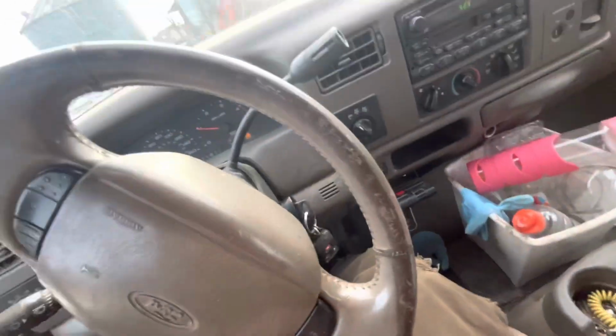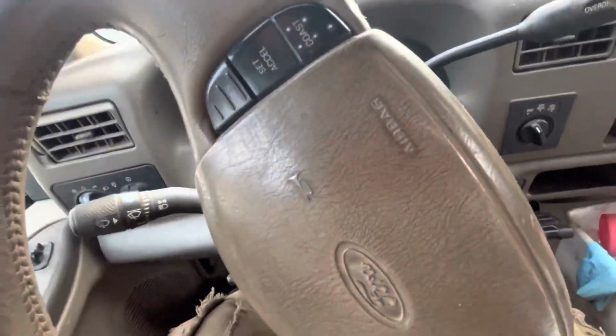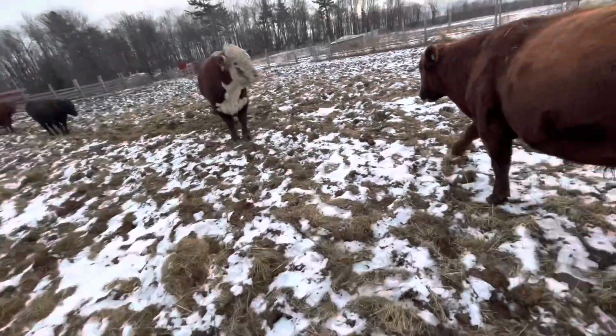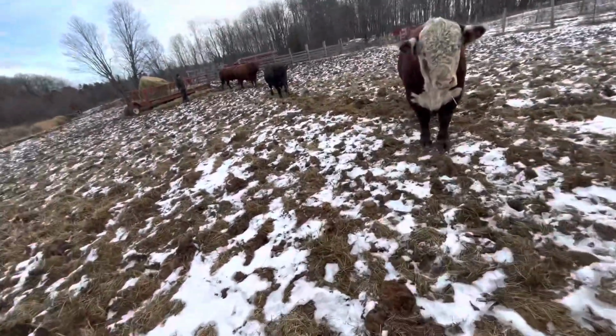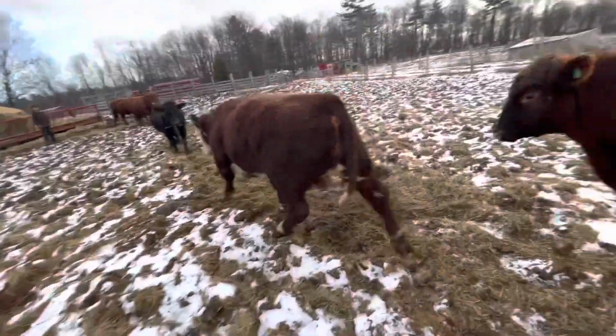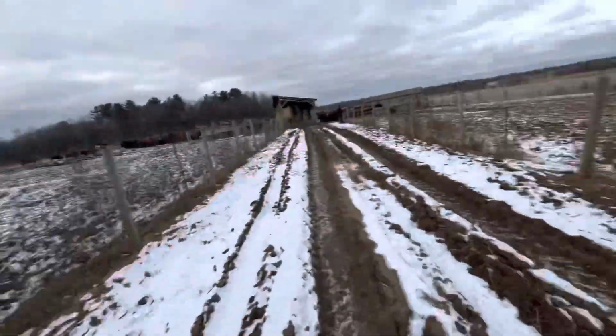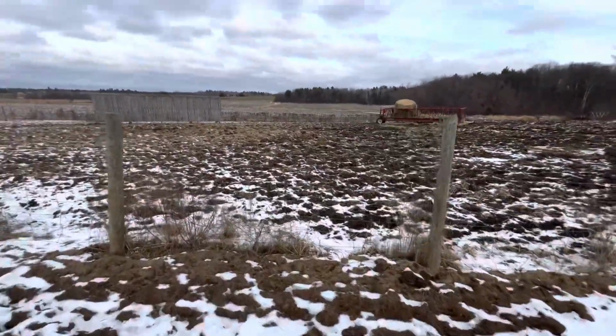Plugged the truck in last night, thankfully. All right, let's go. First we got to get the bulls out of their paddock so we can put the cows in here once we're done with them. They just got to be moved over to over here. Let's go. They're not very quick today. All right, the bulls are moved over, so now we have this full pen for the cows to come into.